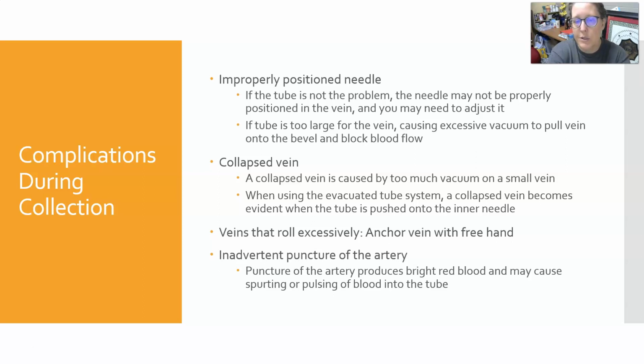When you use the evacuated tube system, a collapsed vein becomes evident where the tube is pushed onto the inner needle. When you put the tube on, you can see, especially on a hand vein, the vein go flat. You take the tube off, and the vein pops back up. That would be an issue with a collapsed vein and too strong of a vacuum on the tube.